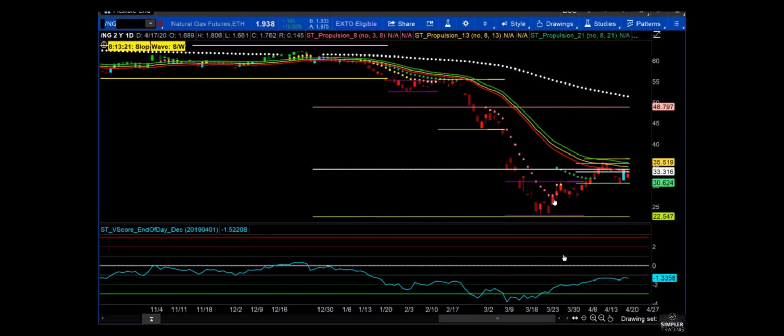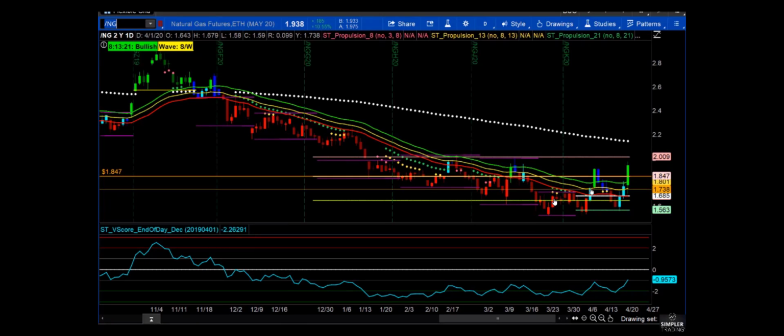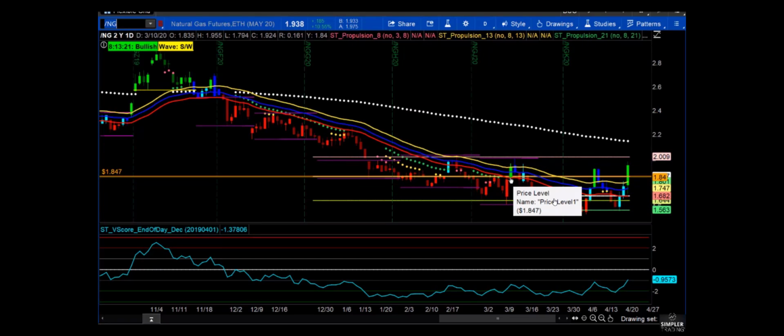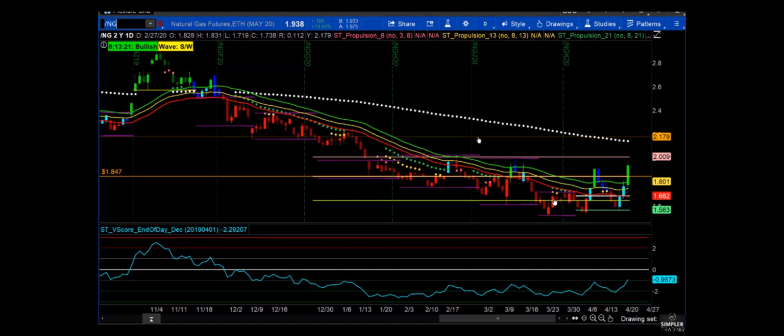Speaking of energies, let's talk about natural gas. Natural gas, once we started printing these green grab candles in here, we knew was not going to be the same downtrend that we had enjoyed for most of the end of last year and the beginning of this year. Once the green grab candles appear, the overall downtrend is no longer indicating a beautiful red like we had for so many months. It's more choppy.